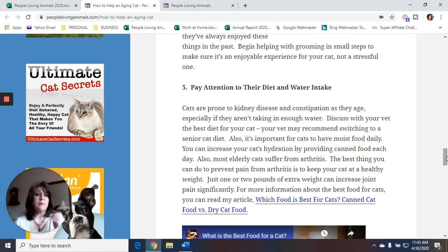Okay, cats by nature, in their primal being, take in most of their water intake via their food. Okay, they need moist food. So if you're giving your cat just a totally dry cat food, it's setting them up for kidney failure, for constipation, for problems as they age. So just in general, you should be giving your cat moist food every day, but especially as they age, you need to start providing some moist food every day.